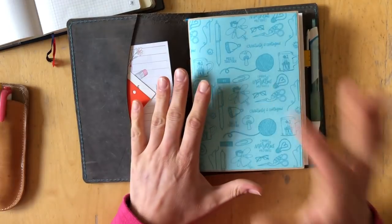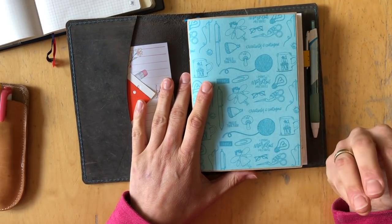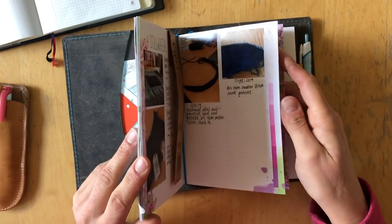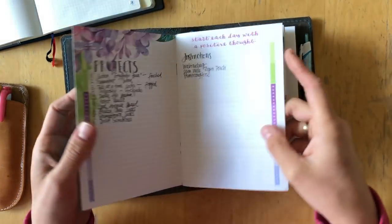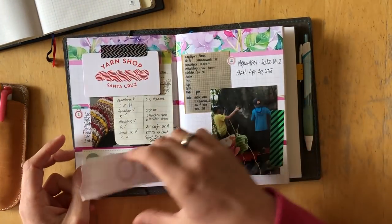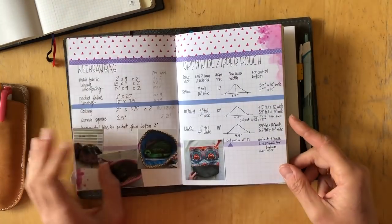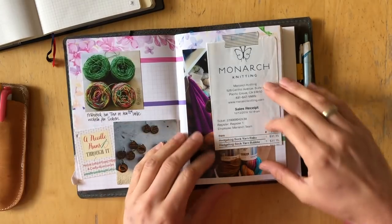I am using this as my creative, it's not a real journal in the sense that I use this to write about the projects that I'm working on, but also as kind of a journal. So here are the projects. I wrote down some instructions, but I also put in photos, business cards, things that I create using the patterns that I'm using.